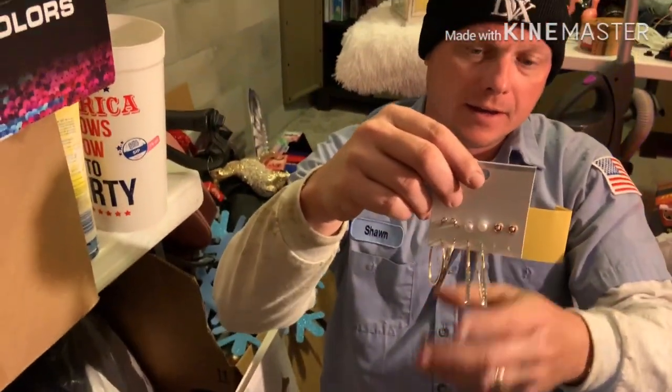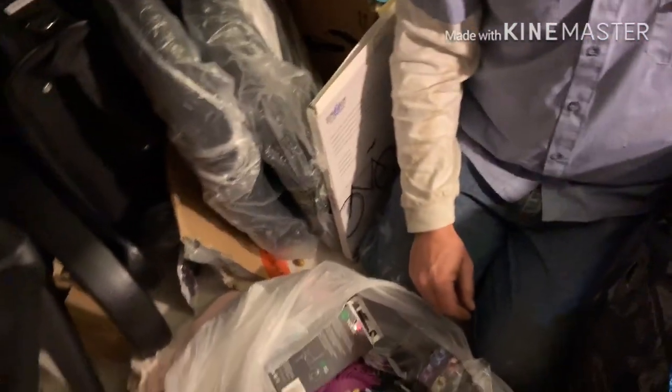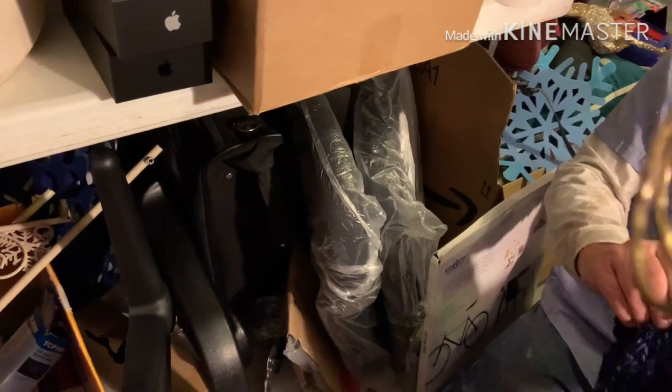Some more earrings. More. They're not going upstairs. A lot. Put them in the bin. More earrings. What do we got here?